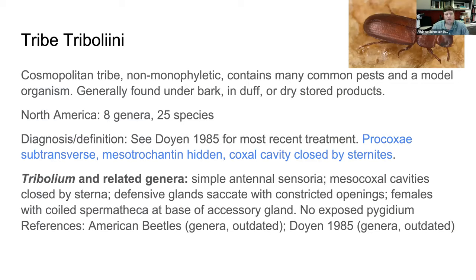So we also then have Triboliini, and this is an important one. Tribolium is, of course, a pest that gets into stored products, but it is also a model organism. We have the whole genome for it. And if you've ever tried to do any molecular work with beetles, you've probably had to go to the Tribolium genome. It's a cosmopolitan group. It's non-monophyletic as it is currently understood, we think.